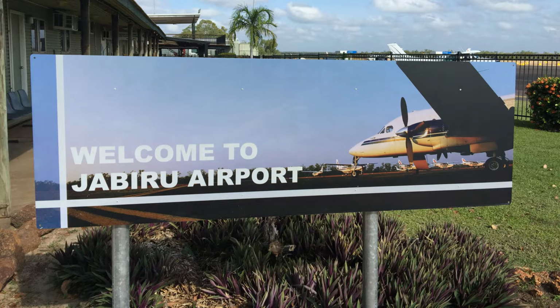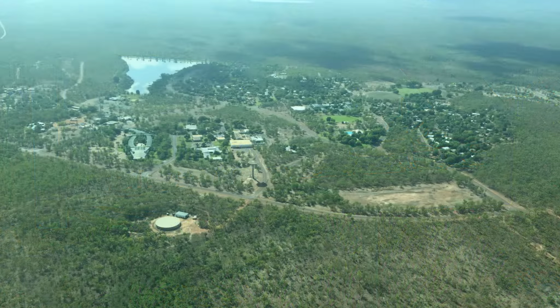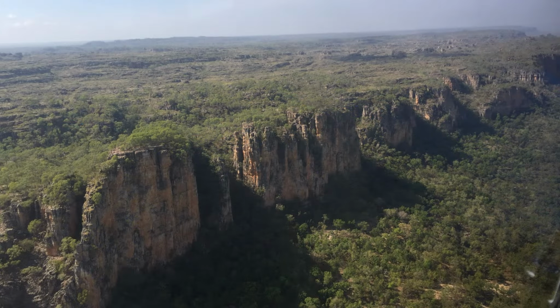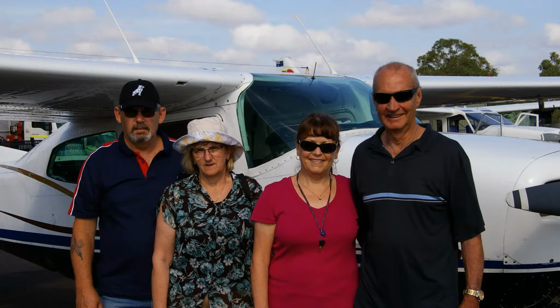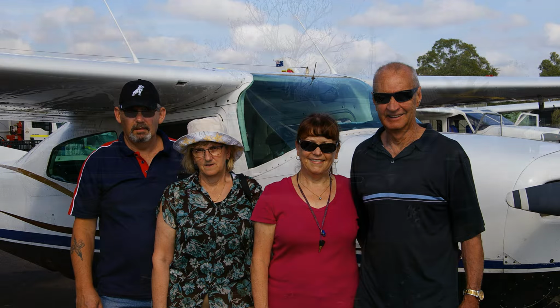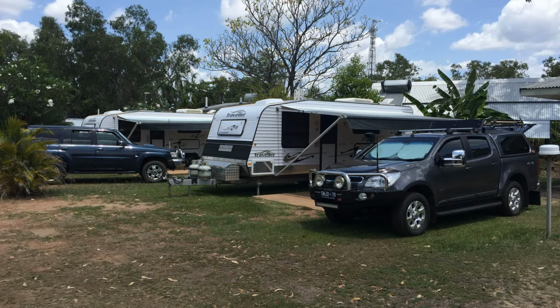We also jumped on an aircraft and we went out to Jim Jim Falls with a scenic flight out over the escarpment here. Not a lot of water over Jim Jim Falls this time we were there, and our group on this flight. And the caravan park at Jabiru that we stayed at.